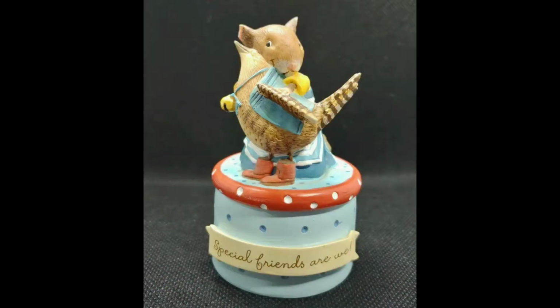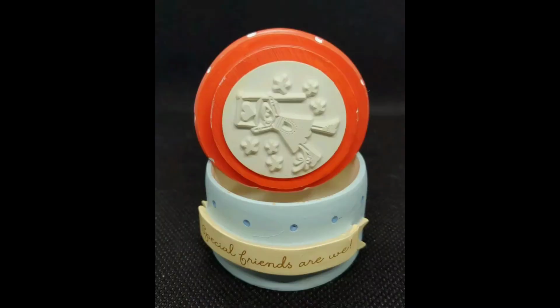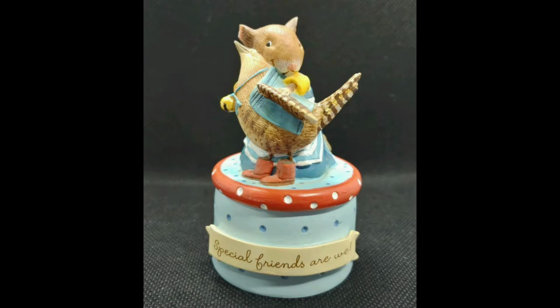So the first thing that sold is this Marjolaine Baston, I hope I'm saying that right, Vera Mouse trinket box. She's holding a little bird, and when you open the trinket box, there's a rubber stamp under the lid. It's never been used, very cute and delicate. However, there is a little boo-boo up on her ear, if you see right above the bird. I disclosed that, and it sold for best offer at $7.